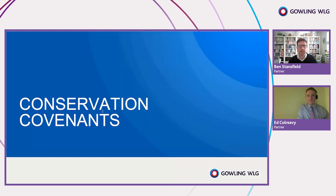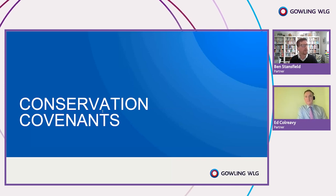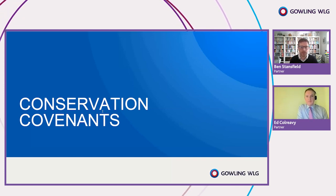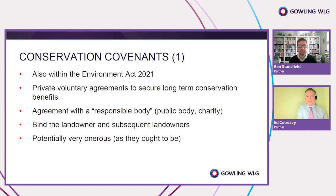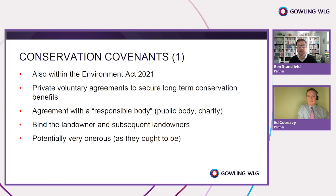Okay, so how are we going to secure this? Conservation covenants. I'm making an assumption that many of you will be familiar with the 106, so I don't really need to tell you how 106 works. A conservation covenant is a new legal instrument established in the Environment Act 21. The idea is it will be used for perhaps listed structures, so listed buildings, as a means of conserving them, but I think fundamentally 99% of them will be used for biodiversity projects. So these are a little bit like 106: contractual agreements to secure the long-term conservation of sites.